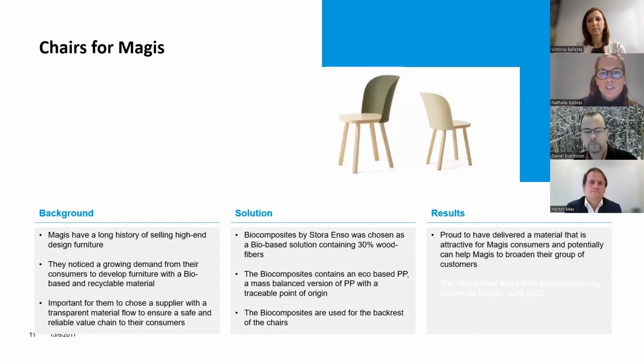I also wanted to include another type of project that we've just recently launched. Magis is a premium furniture company, also located in Italy, which released a new line of bio products at Salone del Mobile in June this year.